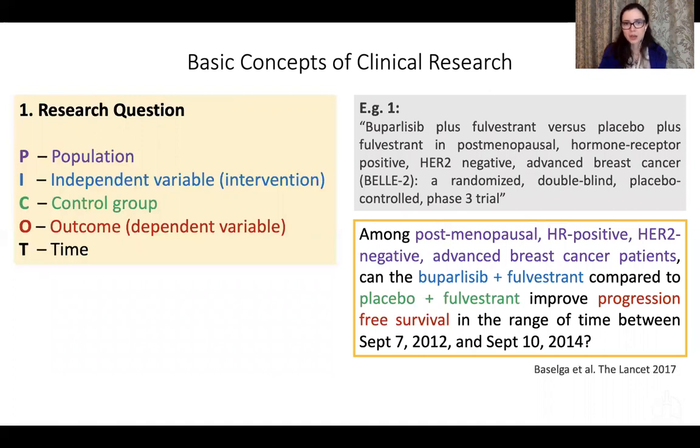The example one is from a trial called Valley 2. So this is the title of the paper published. Buparlisib plus fulvestrant versus placebo plus fulvestrant in postmenopausal hormonal receptor positive, HER2 negative advanced breast cancer patients. This was a randomized, double-blind, placebo-controlled phase 3 trial.